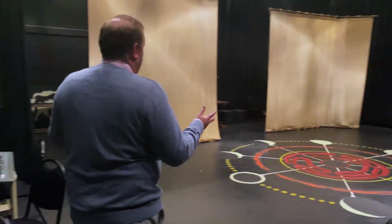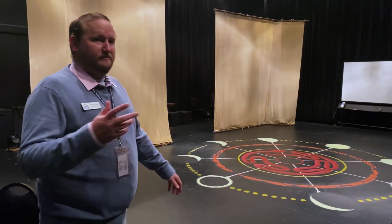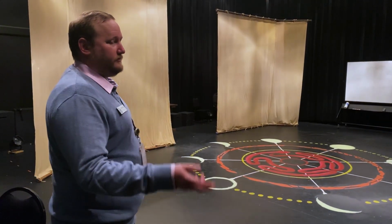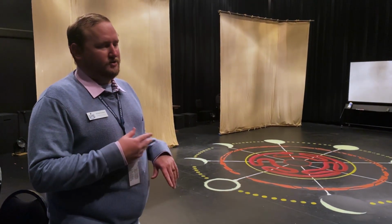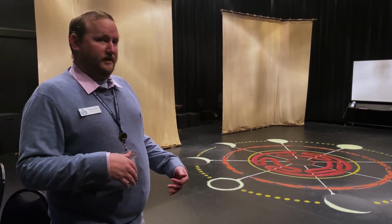So this is the Black Box. You can see we've got some of the artwork, some of the backdrops going up. The play that they're currently rehearsing for is Macbeth. And so that's going to be what we're offering this spring. We do a different play every semester, and we rotate through a Shakespeare play, a comedy, a tragedy, and they do a lot of different stuff so that our students get opportunities and access to a lot of different things.